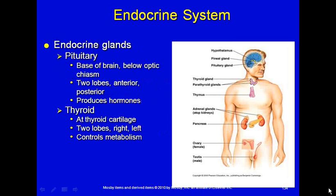The pituitary gland is located at the base of the brain. It's below the optic chiasm, and it has two lobes, an anterior and a posterior. It produces hormones as well, and the pituitary gland is like a pea-shaped gland. It's rather small, and when the pituitary gland gets cancerous and they have to remove it, they go up through your nose in order to remove that gland.